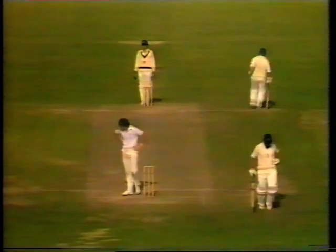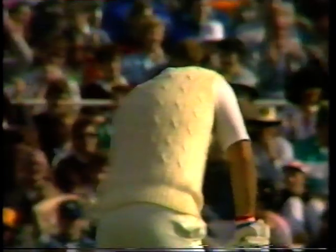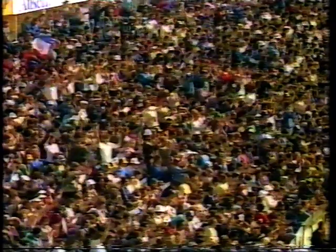Nicely timed. Attempted Yorker from Lawson. And good running as well from Mike Gatting to come back for 3. It only went three parts of the way to the boundary. 400 up for England.